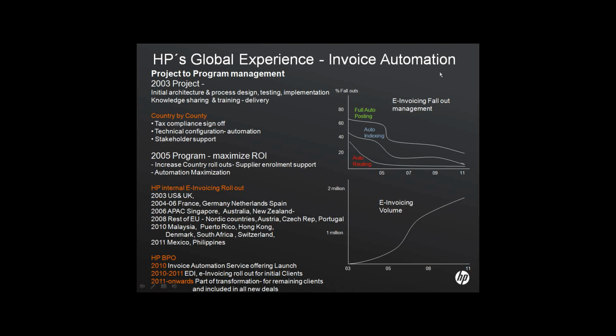And I think this slide really shows the journey that we have moved from 2003 specifically on the invoicing side, and how we changed from what was the initial project view in terms of setting up the architecture and process design to be able to set up and receive invoices electronically from all our suppliers via the OB10 network, and then also run through the country-by-country sign-off that we required.